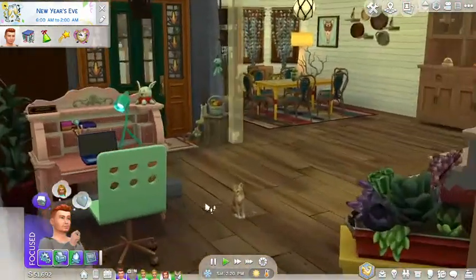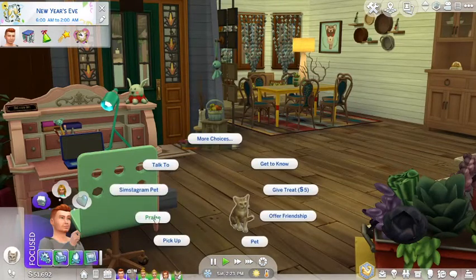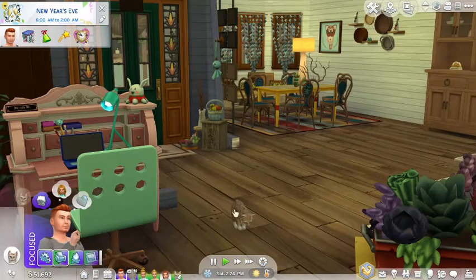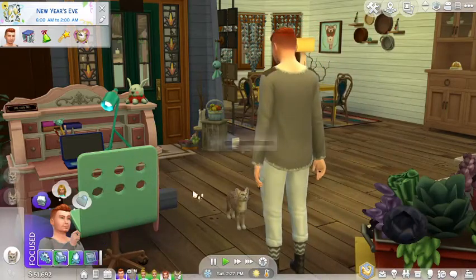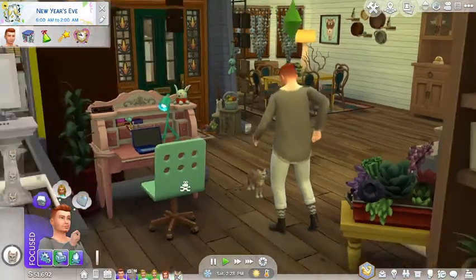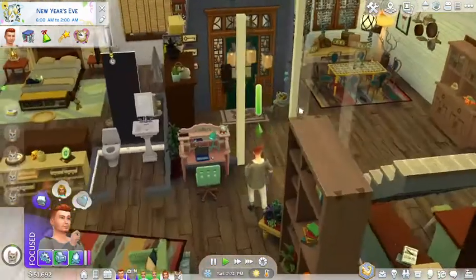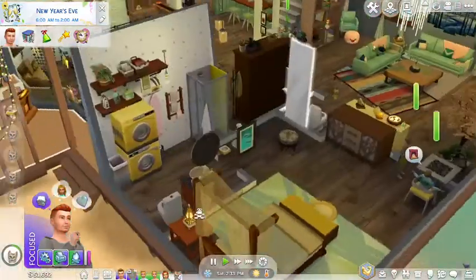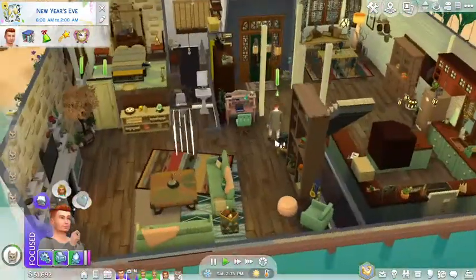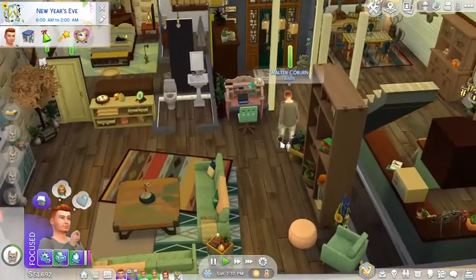Okay. So can you come here and play with laser pointer? Pet. Offer friendship, talk to, praise, fill bowl. I don't think we put a cat box in here, though I think that's the only thing that I couldn't fit. So I'll have to find a place to put it.